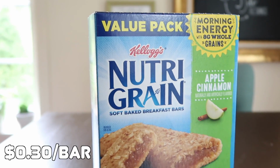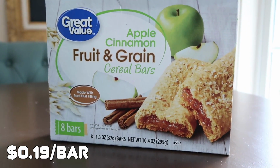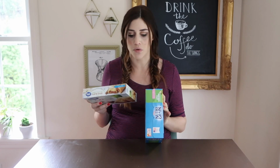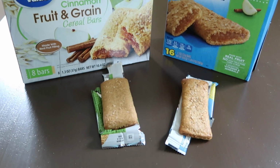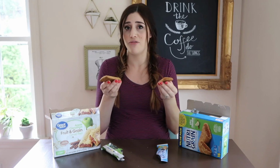Value Apple Cinnamon Bars. The Nutrigrain bars cost about 30 cents each, while the Great Value ones are about 19 cents each. Alright, looking at nutritional values and ingredients, they are pretty similar. The Great Value ones are like 10 calories more each, not really a big difference. Let's open each one up and see what they look like. Alright, these bars look pretty much the same. The ones from Walmart are maybe a tiny bit bigger, but in general, also very similar. So let's see if one of them tastes better.